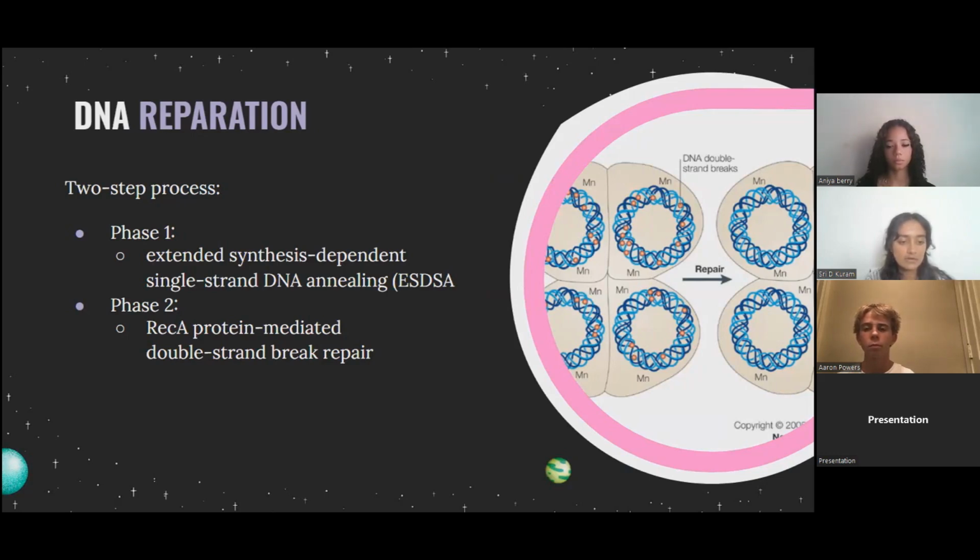The second phase involves RecA protein-mediated break repair. RecA-dependent homologous recombination is conducted to become circular chromosomes with DNA patchworks of double-strand DNA blocks, connected by those synthesized before and after radiation exposure. In total, the bacteria are able to combat environmental stress factors by constantly repairing DNA breaks.